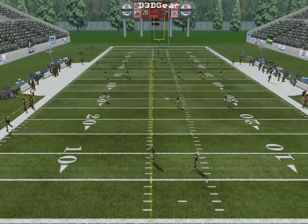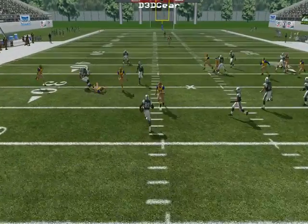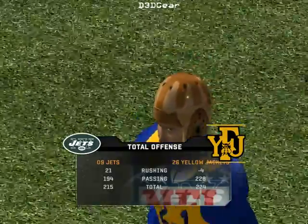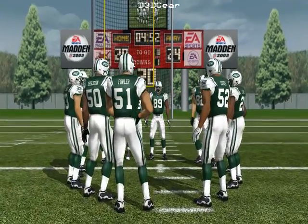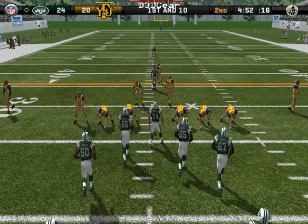Should be a return here. This one is fielded by Kyler. They're ready to go again after that last drive ended with a field goal. First and 10. Ball on the 26-yard line.